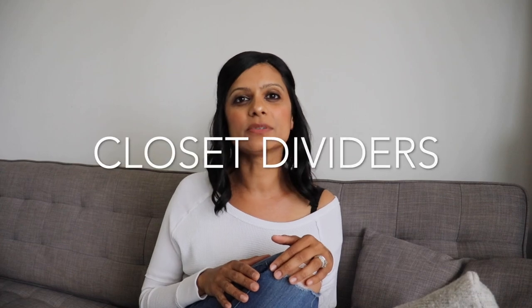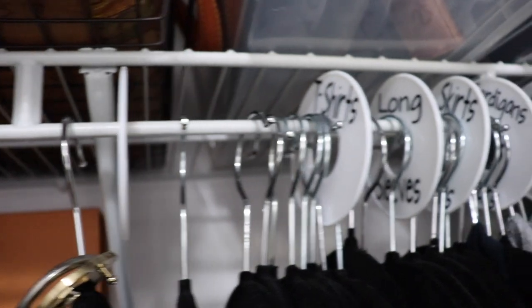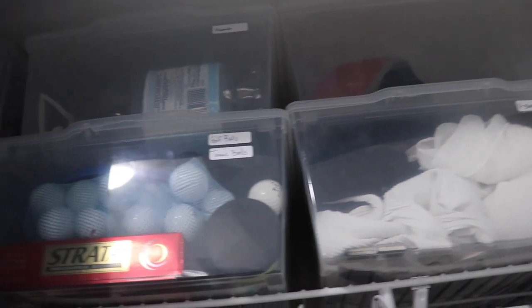I also like using labeled closet dividers in all our closets because it really helps us put everything back where it belongs and it helps keep the closet really organized. Another storage solution that I love using are these clear containers. I like them because they help group like items together and they're clear so I can see what's inside.